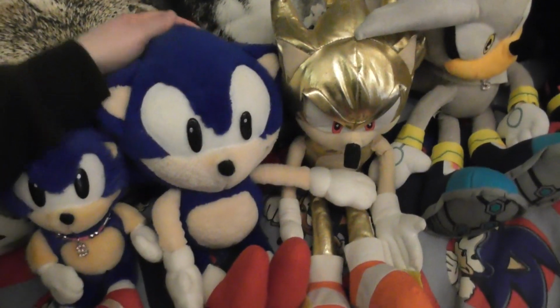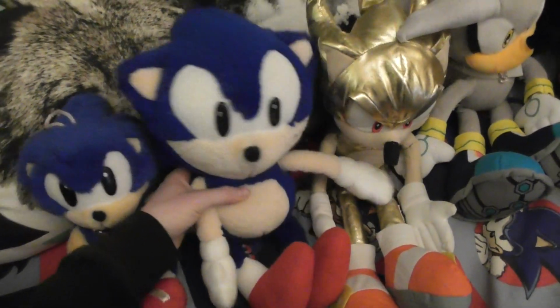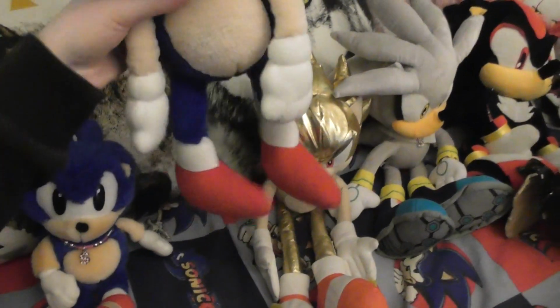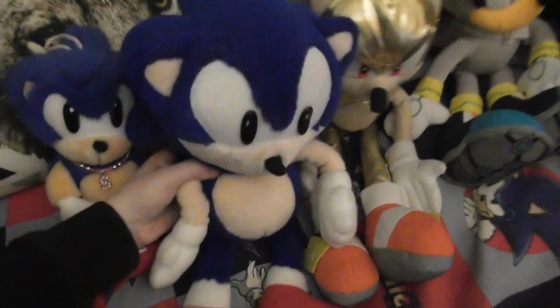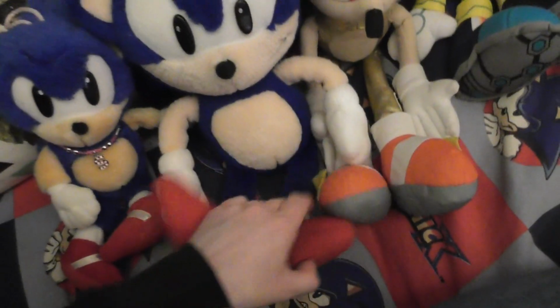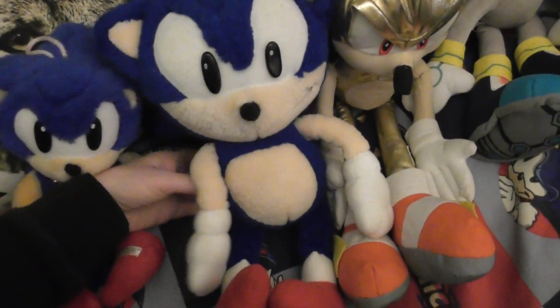This was a guy that I got off eBay. Also a little vintage guy. Apparently another plush that someone just wanted to get rid of. He is actually missing the white markings on his sneakers, on his shoes. But still, I think he also really looks quite decent.